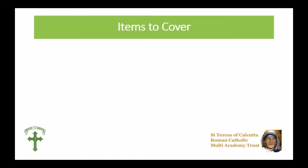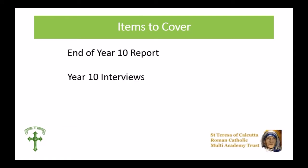Amen. During this update, these are the things I would like to go through. I'm going to talk about the end of Year 10 report, which will be with you shortly, the Year 10 interviews that myself and Mrs. Keenan have been doing, a bit of information about the summer break, and then looking ahead to Year 11.